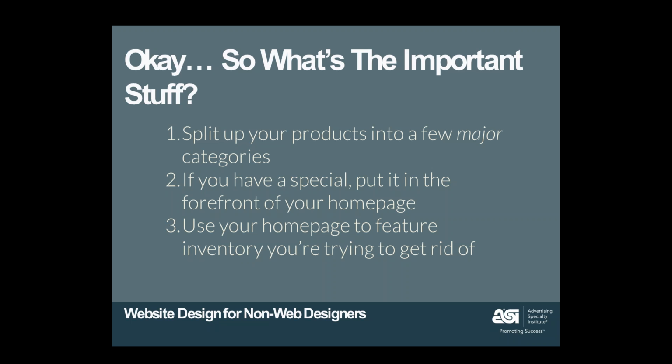So what was the important stuff? Please try to split your products into a few major categories and echo that in your navigation, just like what Karmaloop did. If you have a special, put that in the forefront of your homepage. Karmaloop did that too with the 40% off. They want people to act on those specials. Obviously, that's how they're making money. And like Chubby's, use your homepage if you're trying to get rid of inventory, or if it's 4th of July and you want to sell more 4th of July products. It's a great way to burn that inventory and any extra that you have.